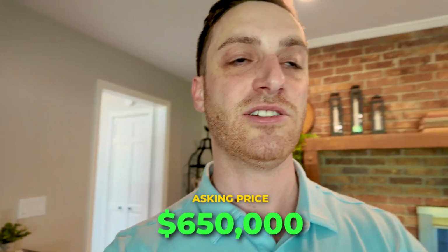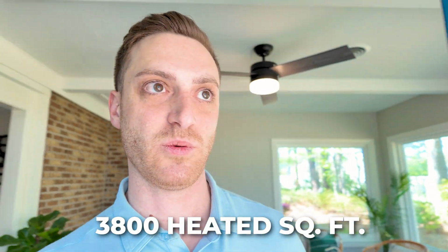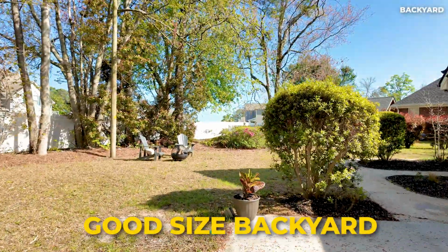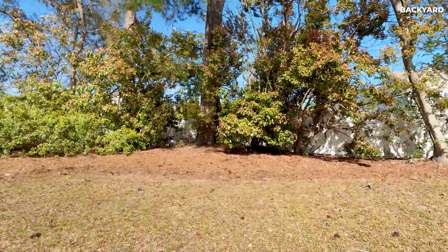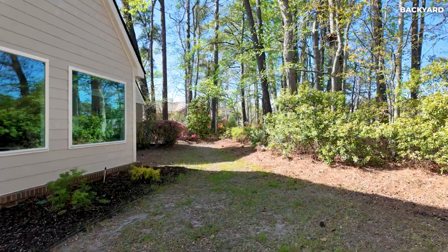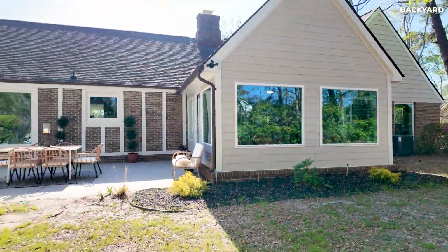Again, asking price $650,000, 5 bedrooms, 2.5 bathrooms. It's a big home. It's over 3,800 heated square feet. It's sitting on close to half an acre. It's a nice wide lot, and there's a good sized backyard back here. If you wanted a pool, you can totally fit a pool. But again, we're just 2 miles from the beach. You're moving to this area to go to the beach, right? So, but if you needed it, there's room for it.